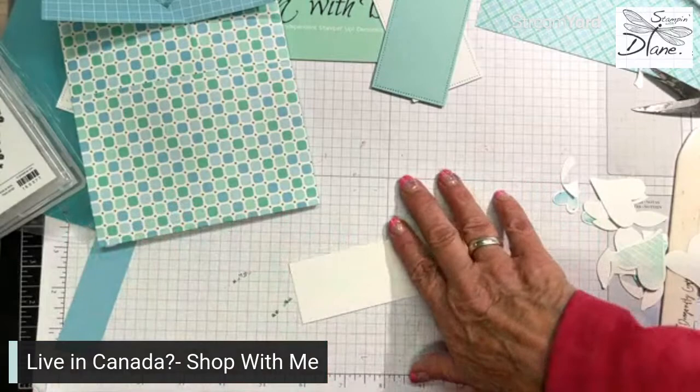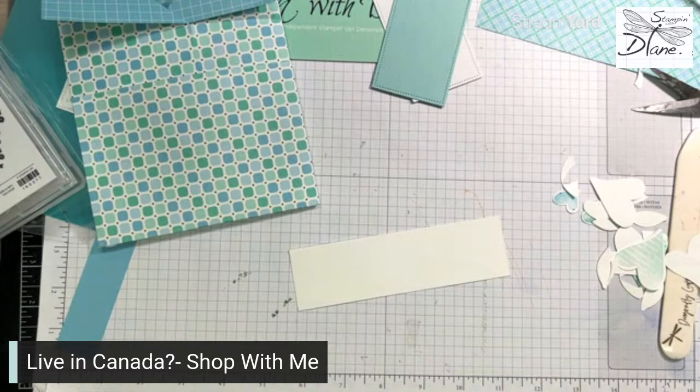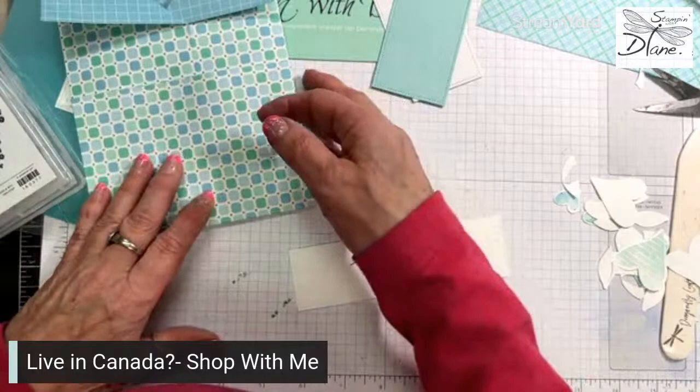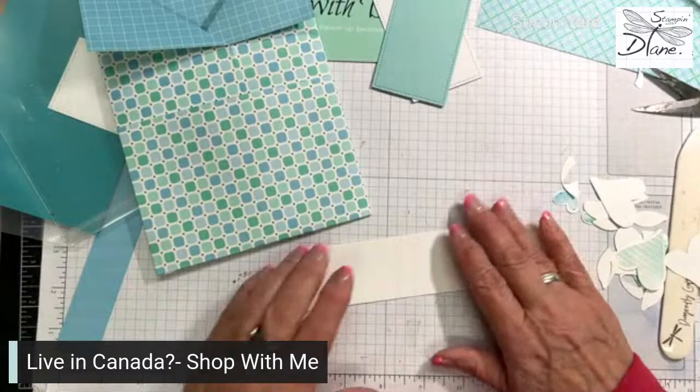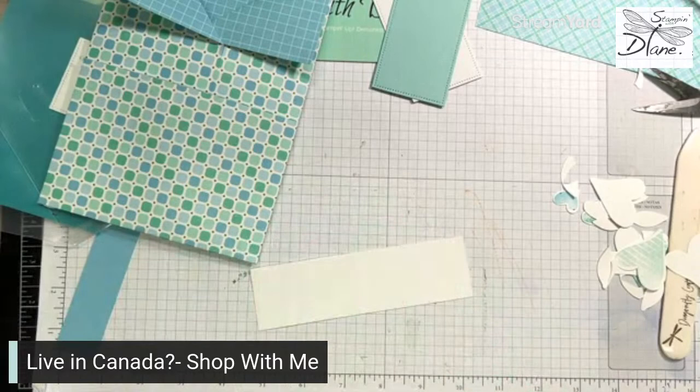So there's that stamp set. And I won't be able to put my hands on it. It's the one with fragrant flowers. And I've got everything all set aside for my launch on Saturday. So that's part of something else that I'm showing. Oh, well. Let's see, what else could I put on there? I wasn't thinking of a big sentiment.